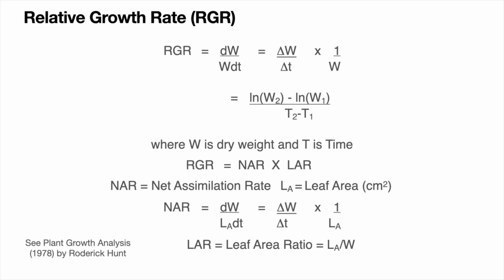Basically, we can call the net assimilation rate equivalent to the photosynthetic rate per unit of leaf area of the plant. And the leaf area ratio is a measure of the leafiness of the plant. How much leaf area does it have to capture light? These two variables are important for understanding the relative growth rate and the limitation to plant growth. I'll give you an example in a moment.